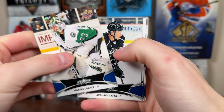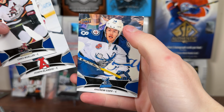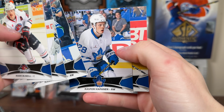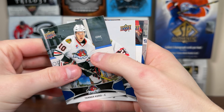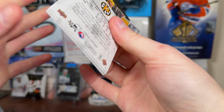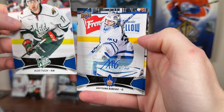Next up here, there's Maxime Lagacé, Michael Latta. We have a Chris Mueller autograph coming up, even though Joe Blandisi and Andrew Copp. Next pack up here, Mark McNeill, Aaron Palushaj, Alex Grenier, Kasperi Kapanen, Bornval. Still no auto yet. We have Duke the Dog for the Toronto Marlies case. All right, where are the autographs at? There's Stanislav Galiev, Jake Gensel, Alex Tuck. I'll take a Tuck auto, but it is Antoine Bibeau.